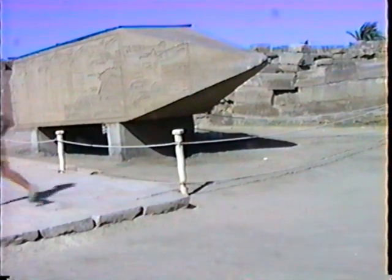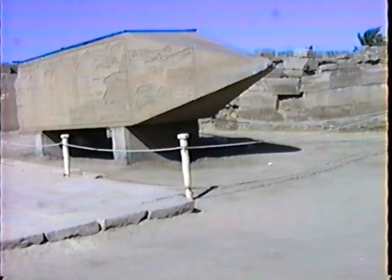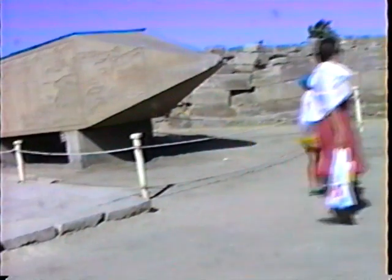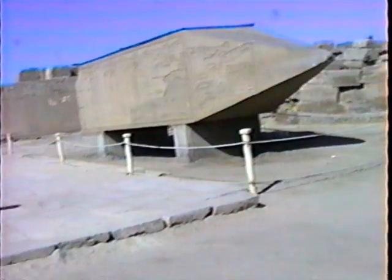Broken by an earthquake of 27 BC. This is the upper part. You can see how it is. It's a pyramid, the shaft of the obelisk. Hatshepsut, under the king, her father. Hatshepsut offers to the various gods.